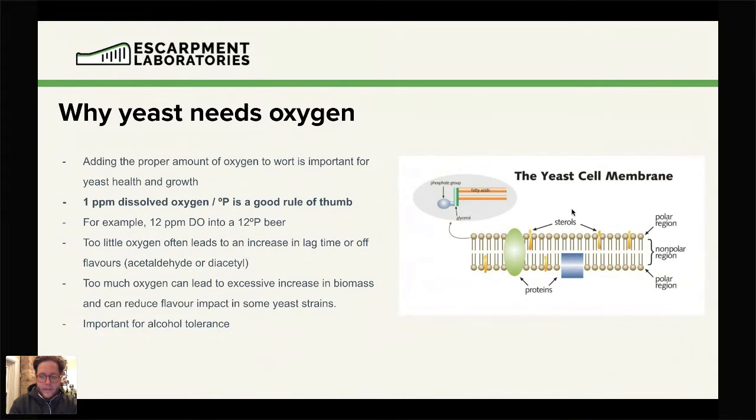especially for the synthesis of these things called sterols that are a key part of the cell membrane of the yeast, the little phospholipid bag that contains all of the important enzymatic goodness of the yeast cell. These sterols help the yeast with ensuring the right fluidity of these membranes. It helps the yeast cell with tolerating stressors, especially things like alcohol.